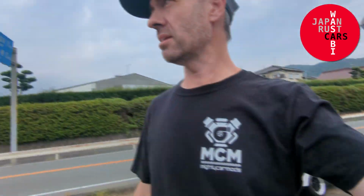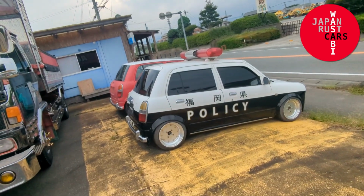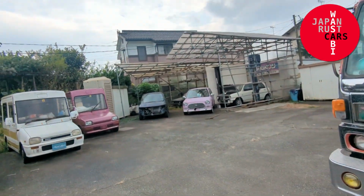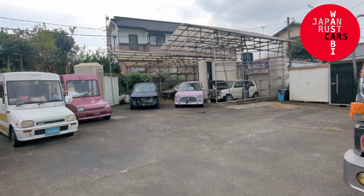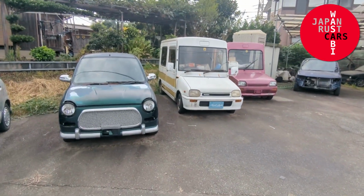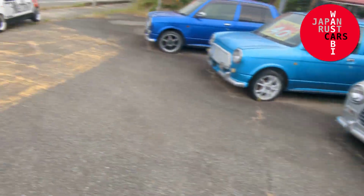Just rocked up at this place, and some interesting Ks. Policey. And some interesting cars over there. Mighty Boy at the back. They've got a Celica, 60 series Celica advertised, but there's no one about. And this is like my third time here. Anyway, false start.